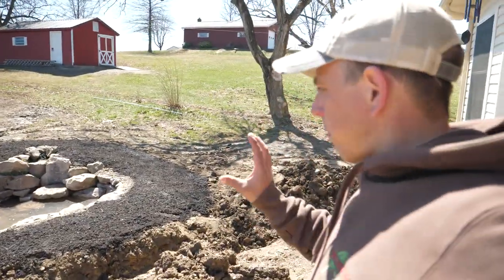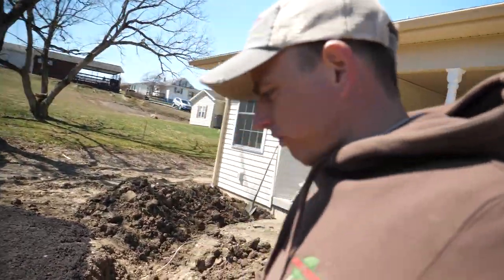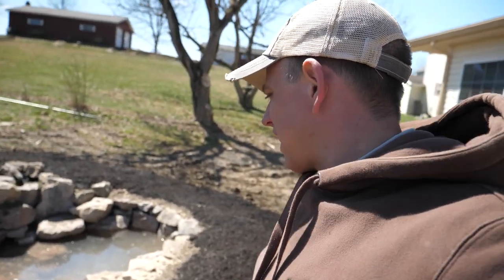Okay, we got this pond done. All we're doing is waiting on that water to fill up. There's low water pressure here, so it's taking a while. But unfortunately, we gotta keep rolling. I'm happy how it turned out. It's a beautiful little koi pond, and the homeowners are in love with it. So, see you when this thing is blooming with flowers and plants.